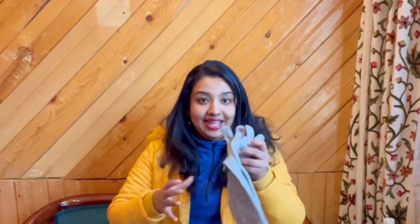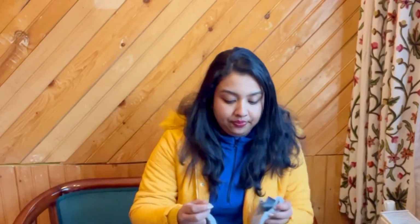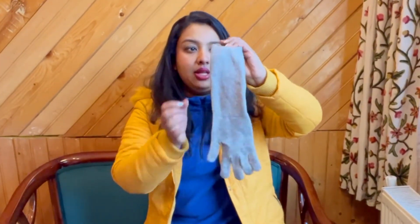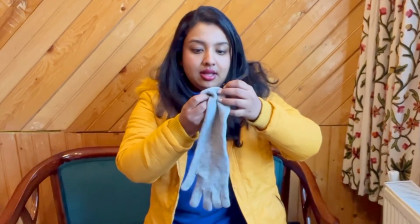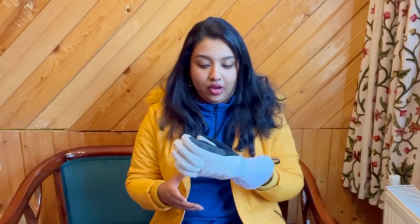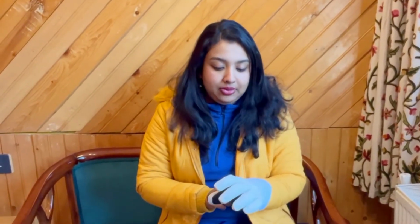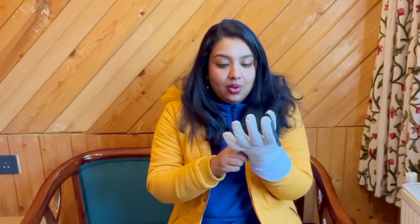Alright, the next important thing is gloves. Again, very, very important. So what you can do here is you can buy woolen gloves like this. This one is from Zara, but you get woolen gloves from Decathlon also. We in fact got 2 extra from here because we couldn't manage it at all. Once you wear this, and when you are going to places where there is snow, like for example here there's a lot of snow, you need to wear snow gloves. So these are snow gloves I got from Decathlon. It's very cute, right?